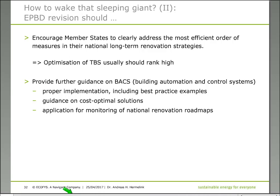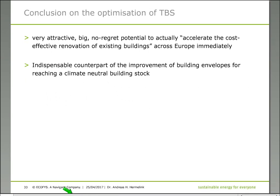We also think that building automation control systems will play a very strong role in the future, and therefore the EPBD revision also should provide further guidance on building automation control systems, meaning how could they be properly implemented, including best practice examples. It could give more guidance on cost-optimal solutions, which was not really included in the recent round of cost optimality calculations that the member states handed in. And it also could be the basis for the application of monitoring measures for national renovation roadmaps.